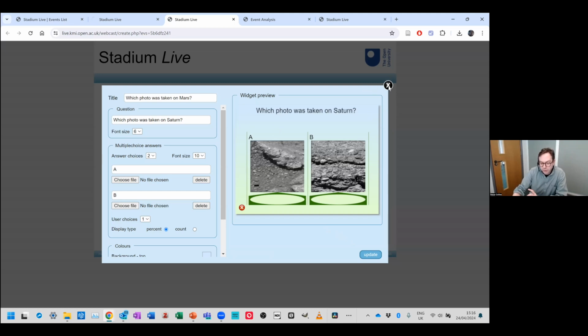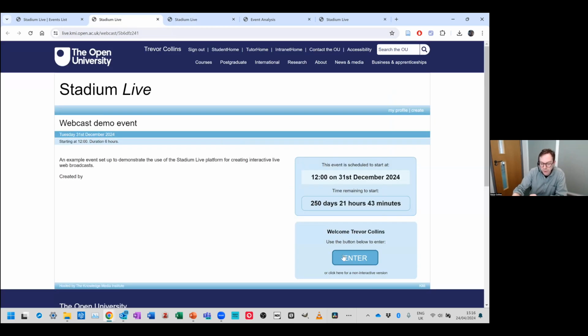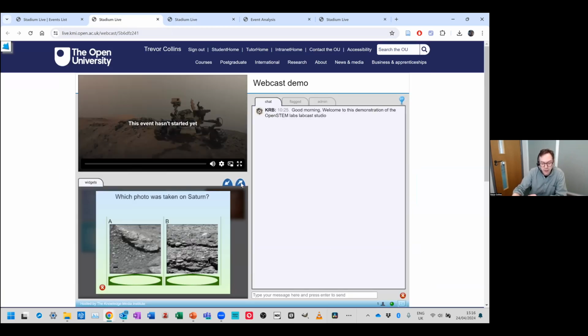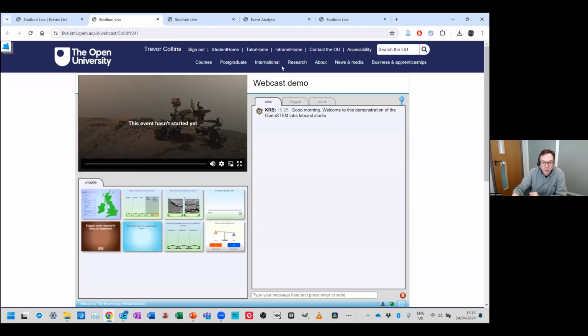But we would make any of those changes prior to the event, and that would then be reflected in the system. We don't really want to be changing those when people have started, as you can see there in that demo site that the text is changed. So very straightforward in terms of the interface.